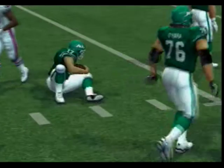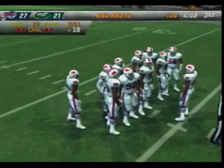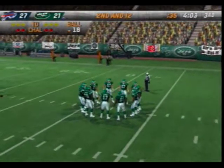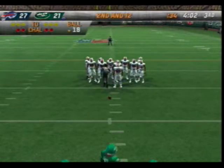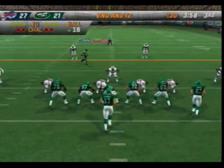Jason Campbell gets dropped. The defense is relentless. They've taken the quarterback down 4 times. Following the sack, it's second and long. Ball on the 18-yard line.